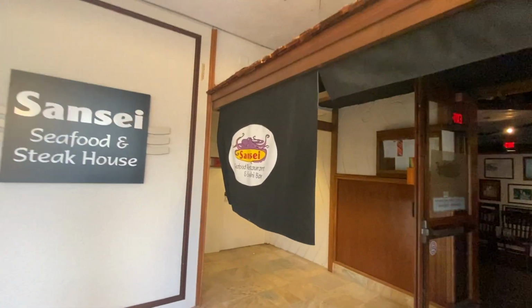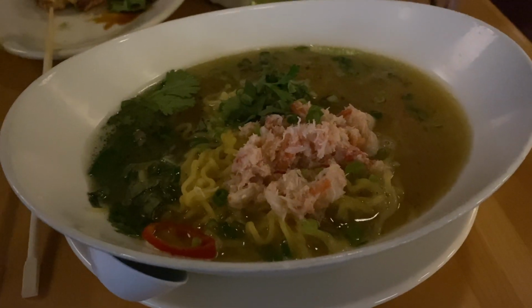Dinner was at Sansei. What do we have today? Dynamite shrimp from Sansei. Plus crab truffle ramen.